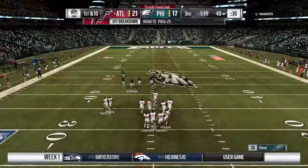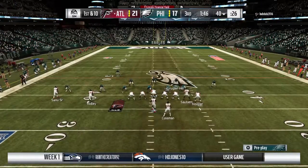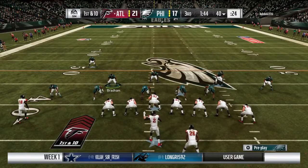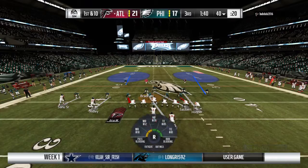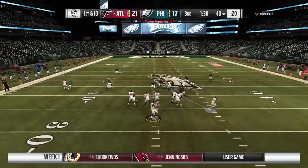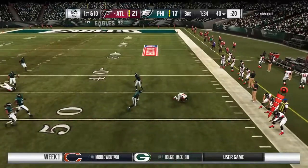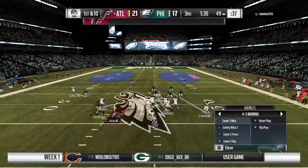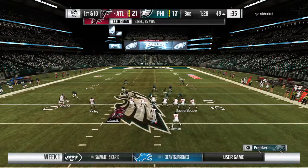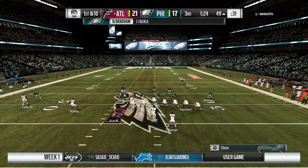A couple of first downs have them to the 40 now on 1st and 10. Throwing now, Ryan on 1st down. Going underneath, it's Coleman. And he'll be taken down, but not before he gets into enemy territory. It's a gain of 11 yards that time, and it produces a new set of downs.